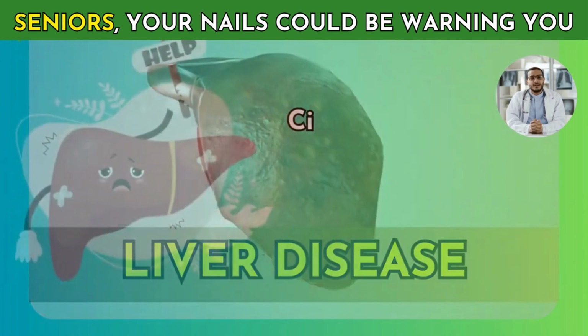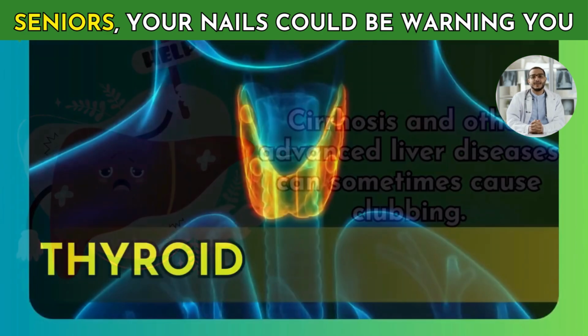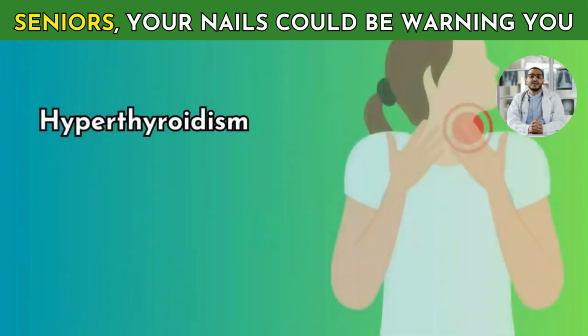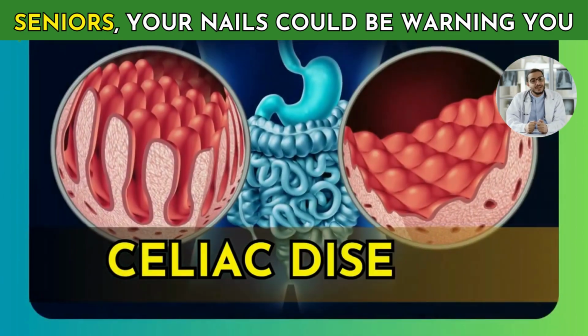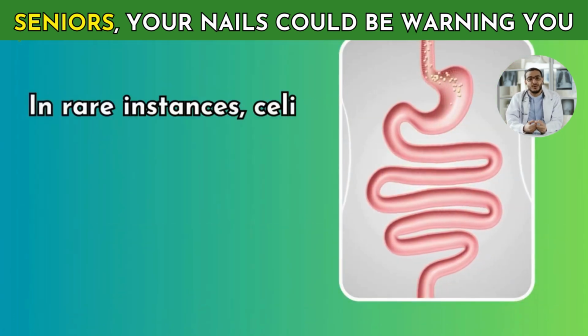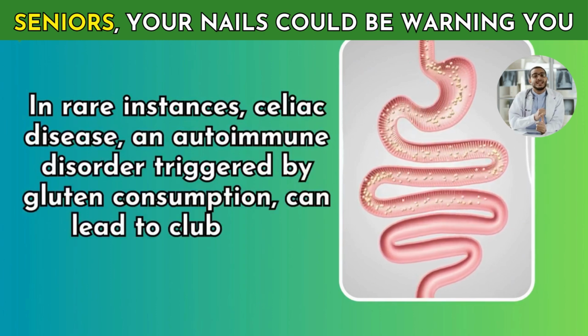Liver disease. Cirrhosis and other advanced liver diseases can sometimes cause clubbing. Thyroid conditions. Hyperthyroidism and Graves' disease have been linked to clubbing in some cases. Celiac disease. In rare instances, celiac disease, an autoimmune disorder triggered by gluten consumption, can lead to clubbing.